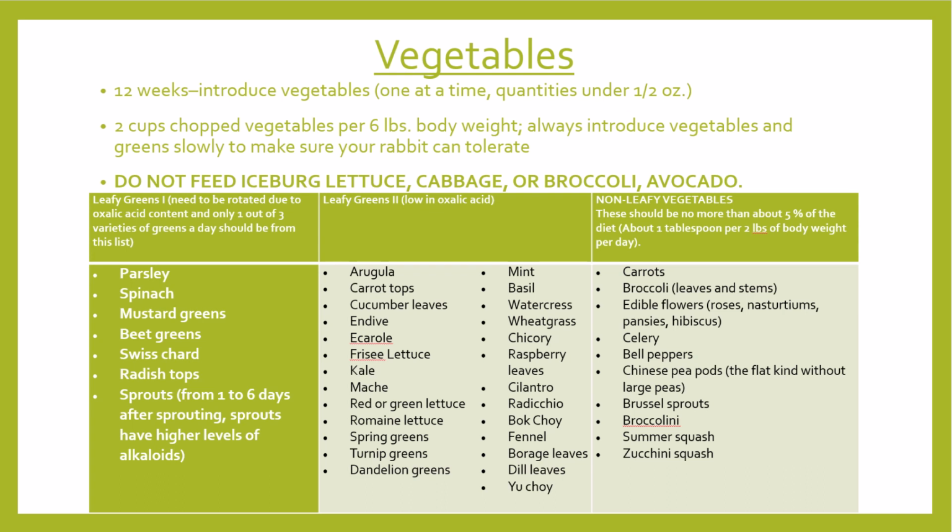So a carrot has a lot of sugar in it, so it should be limited. We recommend a baby carrot a week, and that counts as part of their fruit as well. It's a hit or miss on bell peppers. Some bunnies like it, some don't. The darker colored the better since it has more nutrients, but you can also give red or yellow bell peppers.